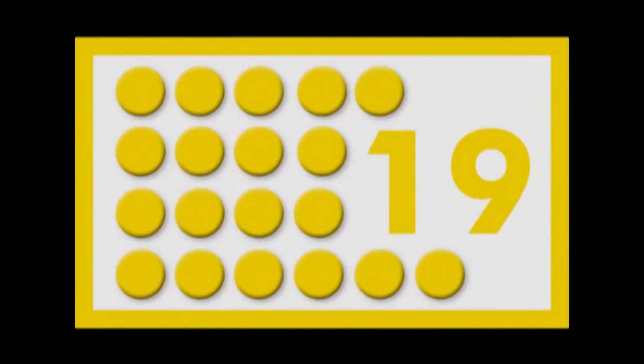Number 19. 19 yellow lemons. 19. Let's count them. 1, 2, 3, 4, 5, 6, 7, 8, 9, 10, 11, 12, 13, 14, 15, 16, 17, 18, and 19. Can you say 19? 19. Yay!